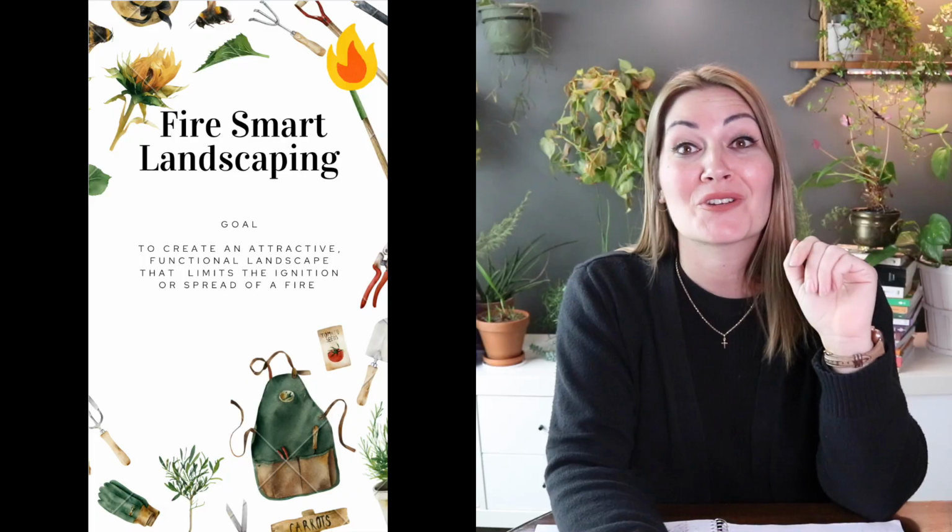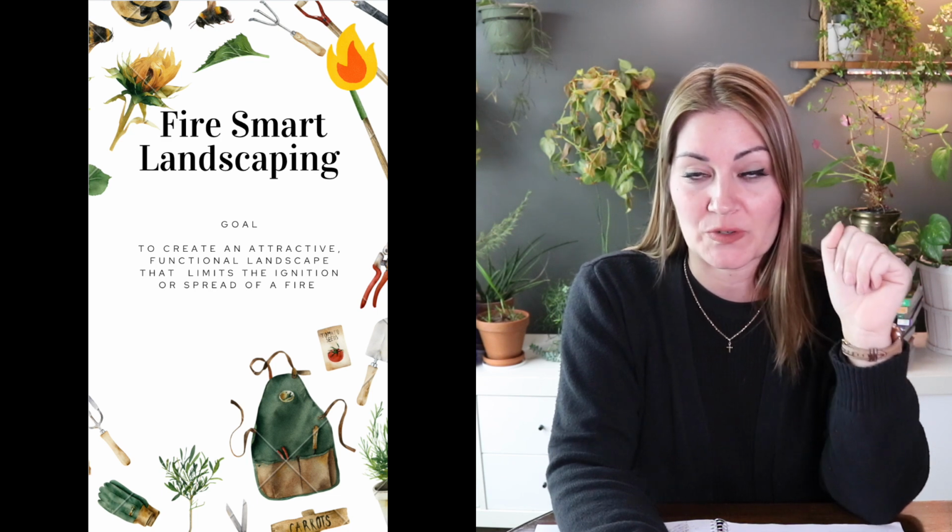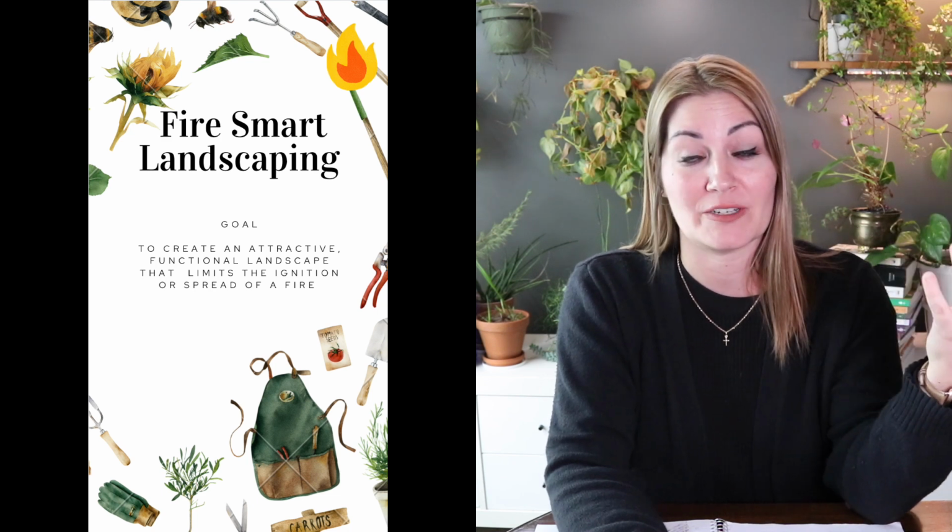And just to get rid of one of the misconceptions right away, the goal is to create an attractive, functional landscape that limits the ignition or spread of a fire. This is still wanting to produce a beautiful garden. And keeping in mind just certain key factors of how a fire behaves, just so you can mitigate that risk for yourself. So I think a lot of us sort of think of a lot of rock, right? Rock might suppress or control or cause a break for a fire. Limiting the use of evergreens, that is correct, but there are different ways to go about that.